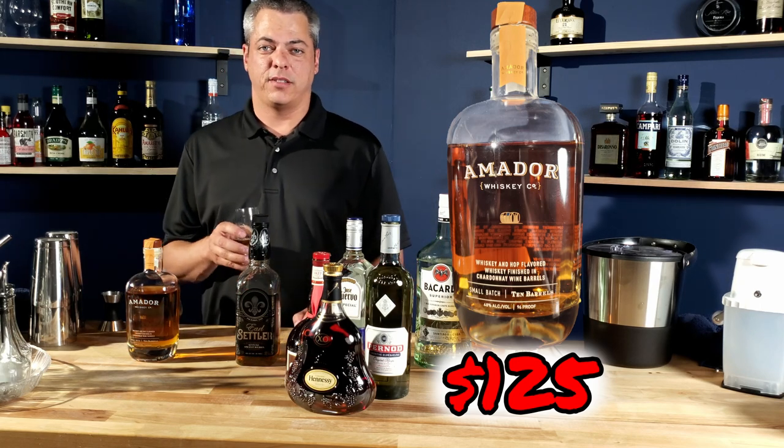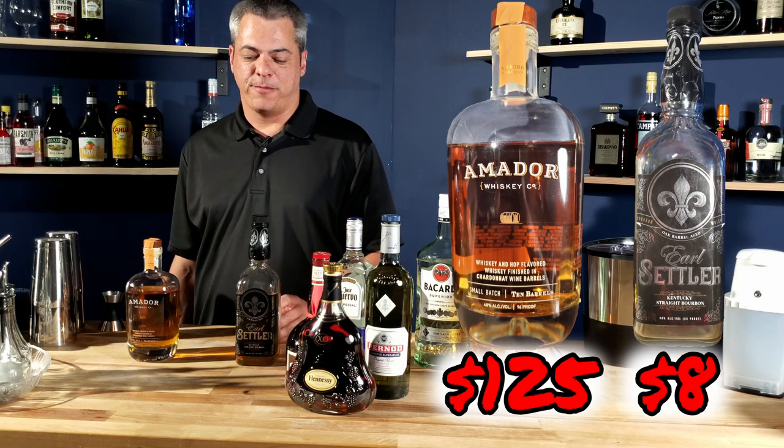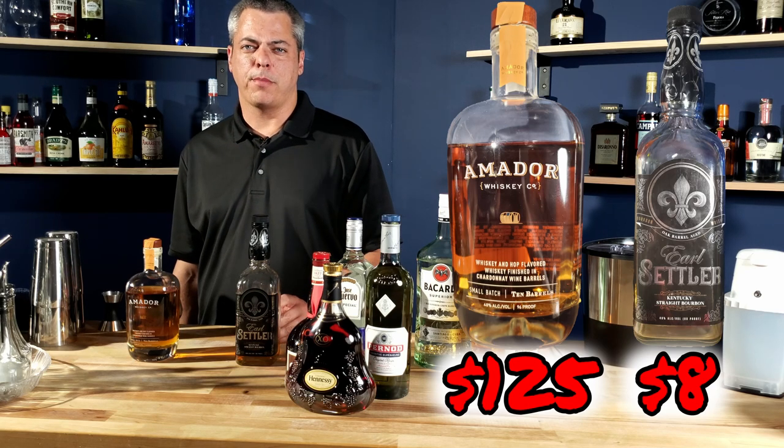All right, the cheapest bourbon I could find. I think the cheaper bourbon's better. It doesn't overpower the Coke, so it's a better mix.